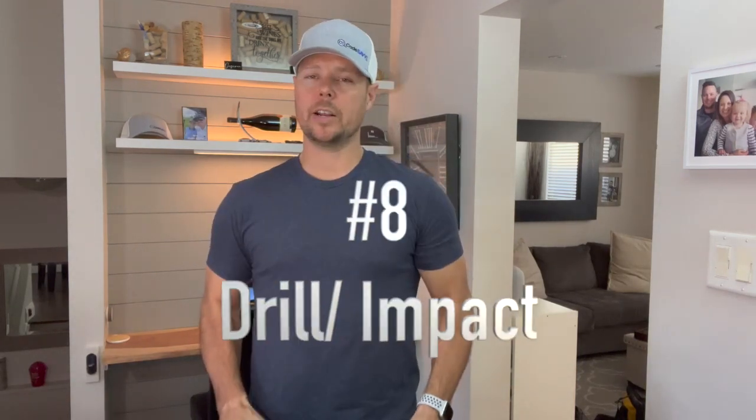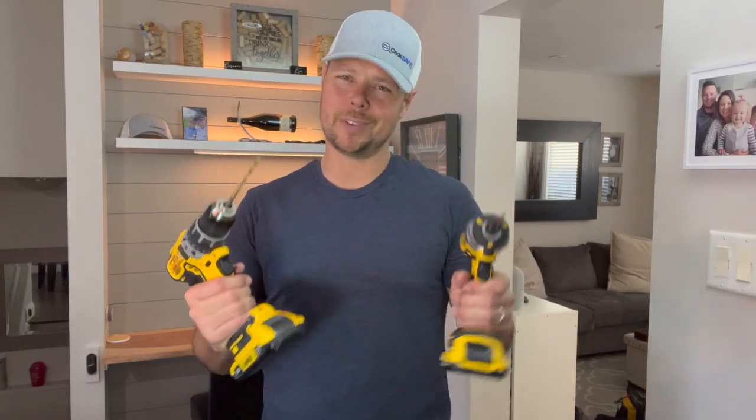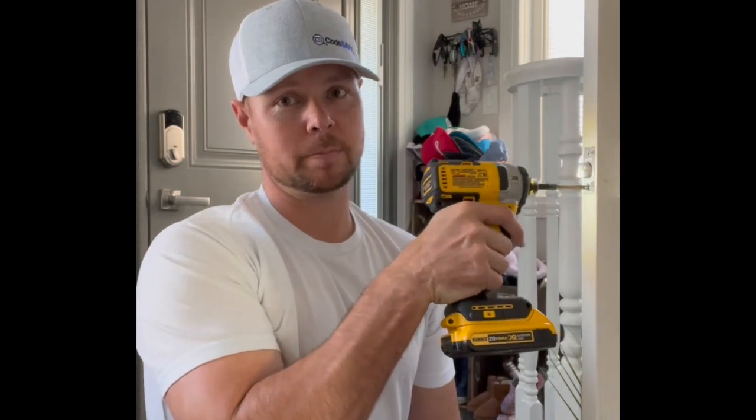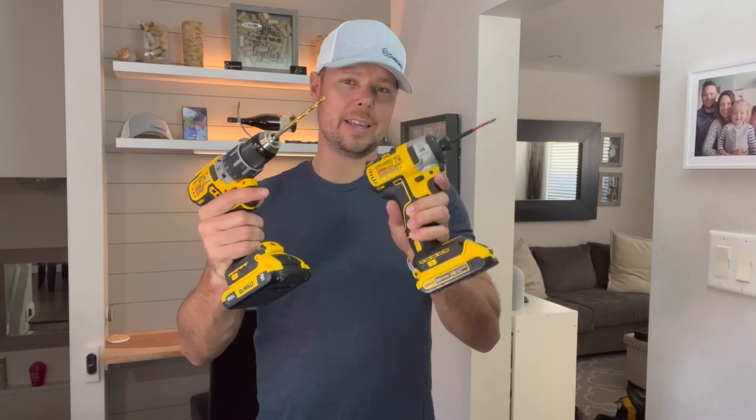Next on the list, coming in at number 8, is a drill and an impact driver. With bits, of course. You can't do much without those. Here's an easy way to fix a strip screw with a zip tie. A lot of these come in a kit now where you get the drill and the impact together. I do prefer using the impact. It is a little bit smaller and it has a quick release for the bit. This makes it nice and easy to interchange bits when you're using different screw heads.